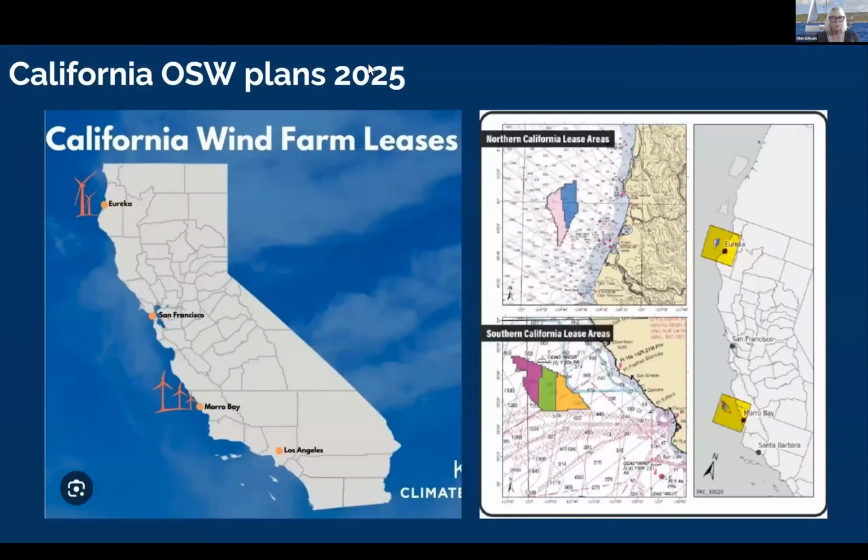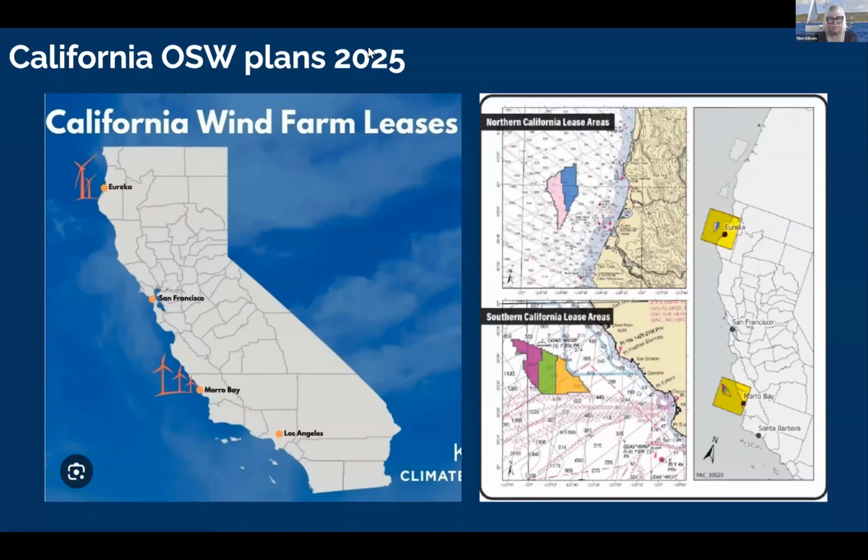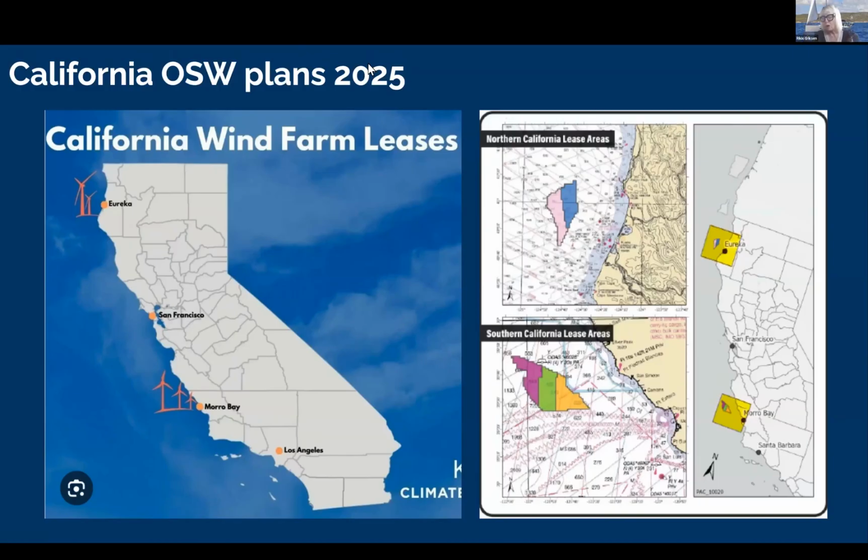So we're going to look a little bit backwards if we talk about California's offshore wind plans as of 2025. You're looking at a map on the left there of the state of California and off the coast of Eureka, as well as off the coast of Morro Bay. These are anywhere from 28 to 30 nautical miles off the coast of California. We have multiple wind lease areas. Those are shown in the box on the right-hand side. And these areas are now potentially changing, but this was our purview, was to create a floating offshore wind monitoring guidance for the entire state of California, using these offshore wind lease areas as kind of the conceptual framework for where we are talking about. If we go to the next slide.